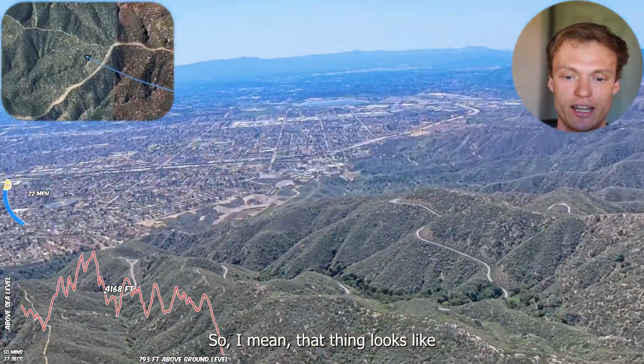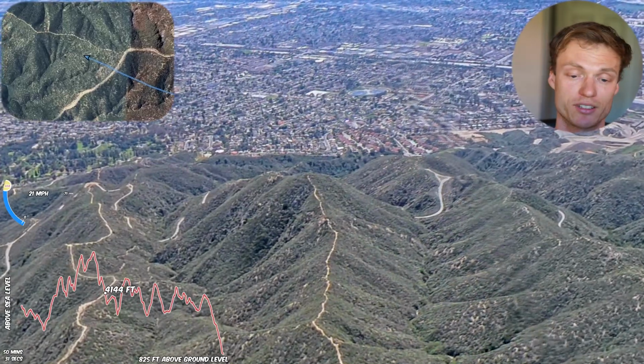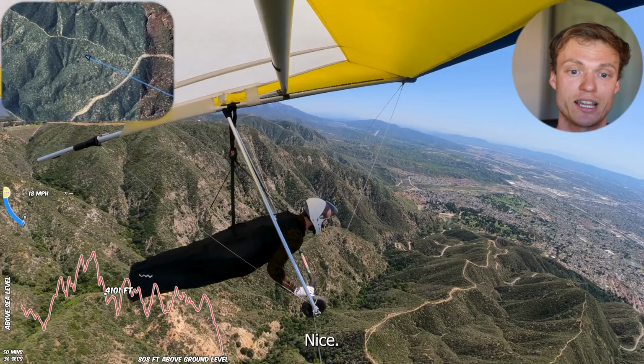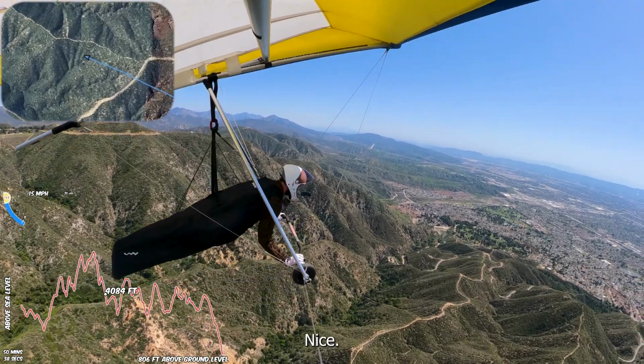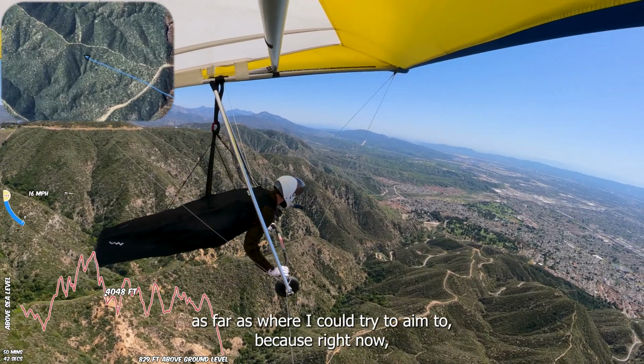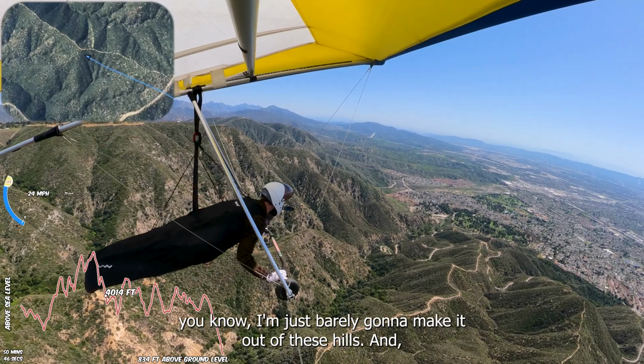So I'm just looking out. I see this decent looking trigger point thing. I see people hiking on this road, which is a good sign. It's not private lands, but it's probably close to cars, so it'd be a really long hike out probably with my glider. I'd have a lot more legs as far as where I could try to aim to, because right now, you know, I'm just barely gonna make it out of these hills.